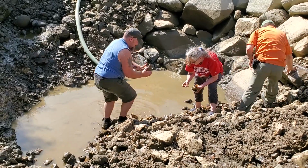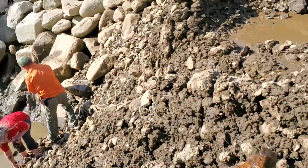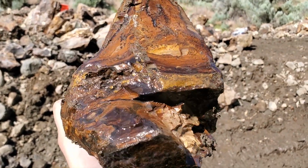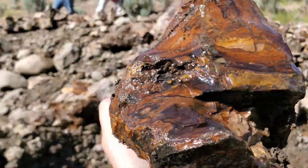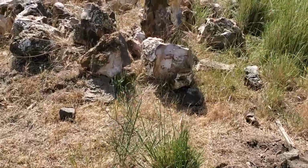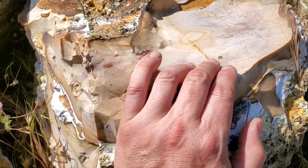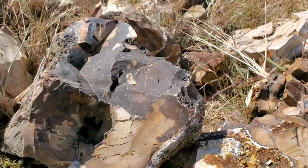Yeah, come on down. Not as often as I should. It's late. Ooh. Isn't that pretty? Oh, there you go. Seams in that. Really, just the first location we're going to today, but man, it really almost looks like petrified wood. But no, it's Jasper.